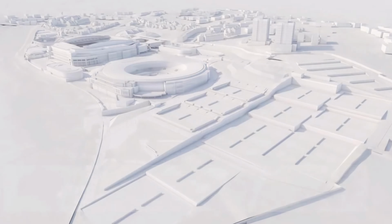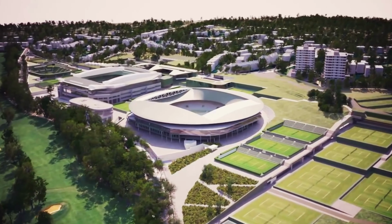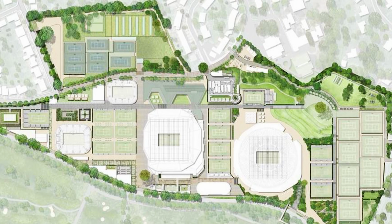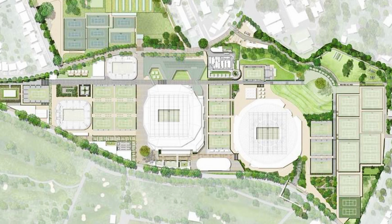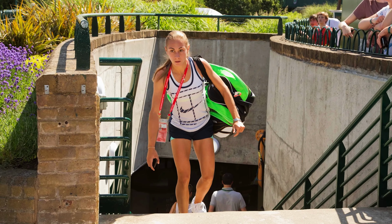As Wimbledon has grown, they have begun to utilise building downwards as well as upwards and across. There are many subterranean rooms connected by these tunnels, from drug testing rooms to standard dressing areas. The players also use the tunnels.